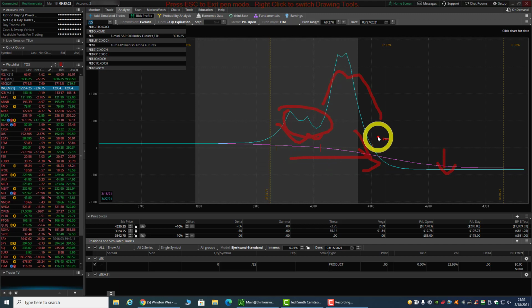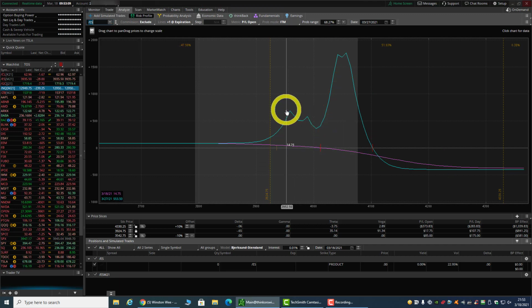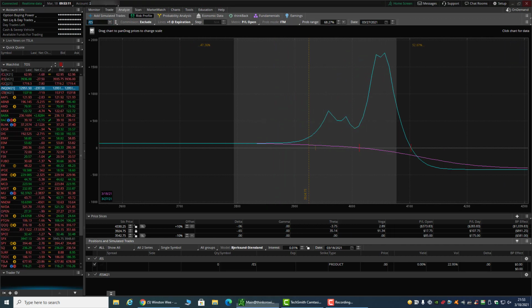So I don't see the 4,001 as a big risk to me, but rather I will see this slope over here. That is more of a bigger risk to me. But if I don't hold till expiry, then that is no problem. I believe the purple line will go up as the day progresses. It will go up higher and higher.